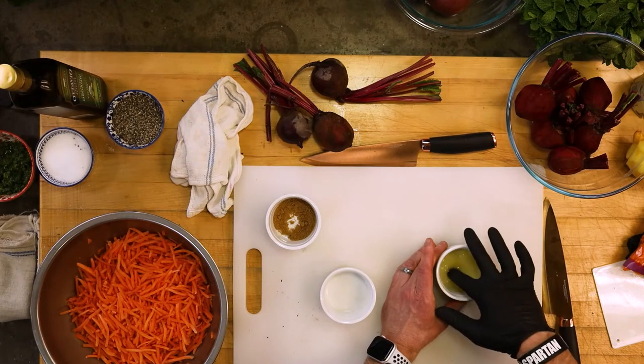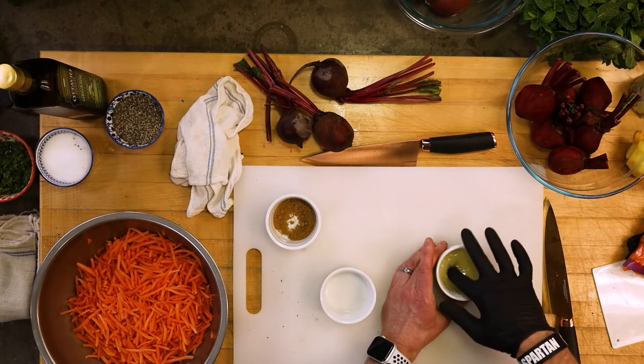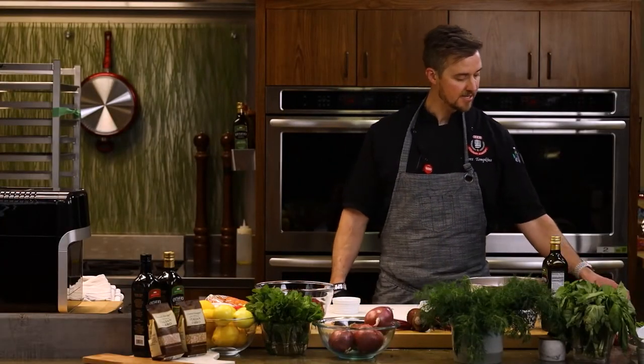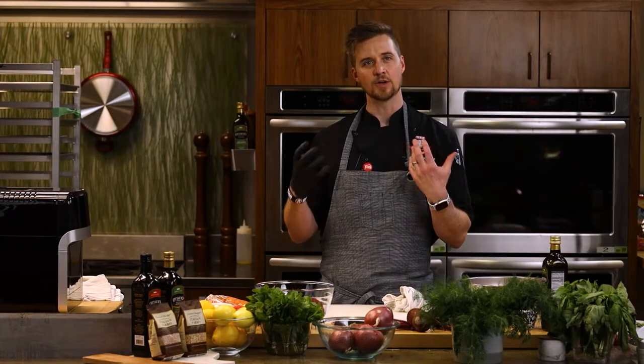When you talk about acidulation, I'm going to slowly cook this. It's almost going to be like garlic ceviche. It's going to sit in an acid. Lemon juice obviously is very acidic. It's going to sit in there and soften the flavor of the garlic a little bit, because you don't want that real pungent raw garlic.